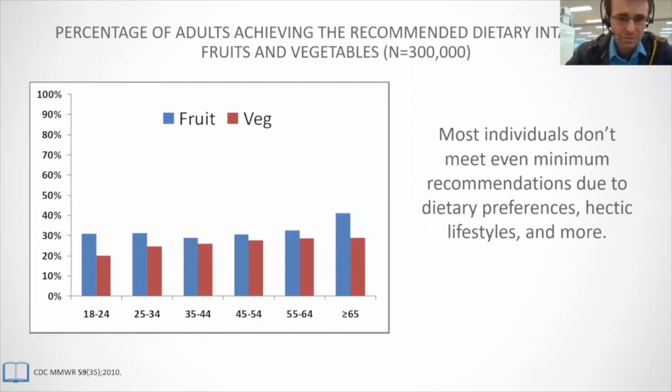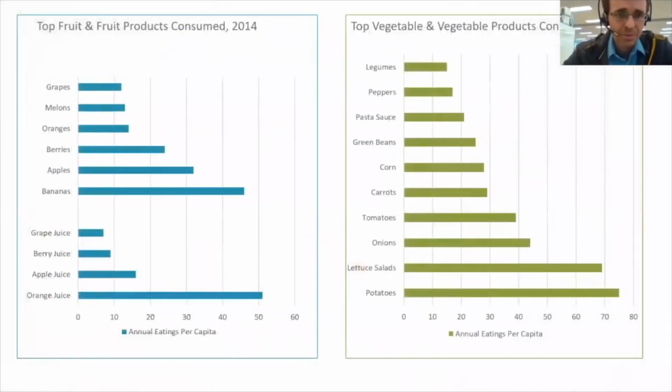And so from this, it's important to dive into some of the fruits and vegetables that we are consuming, right? Considering that most of us are very deficient and not getting what we should be. When you look at this table about fruits and fruit products consumed in 2014, you can see that orange juice is at the top of the list right there. Orange juice, in my opinion, probably isn't the best fruit to be consumed, just because the fiber is stripped, a lot of the nutrients are stripped.